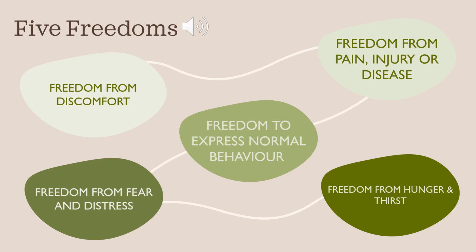This concept was developed by the Farm Animal Welfare Council and became known as the five freedoms to help define the physical and mental welfare needs of animals. The five freedoms include freedom from hunger and thirst by ready access to fresh water and a diet to maintain full good health. Freedom from discomfort by providing an appropriate environment including shelter and a comfortable resting area. Freedom from pain, injury or disease by prevention or rapid diagnosis and treatment. Freedom to express normal behaviour by providing sufficient space, proper facilities and company of the animal's own kind. And finally, freedom from fear and distress by ensuring conditions and treatments which avoid mental suffering.